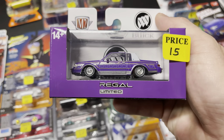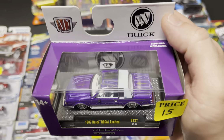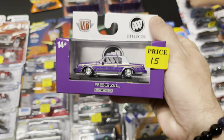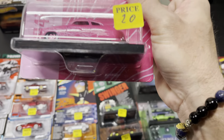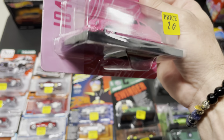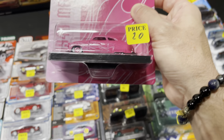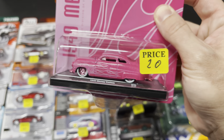Wow, very cool. Regal Limited M2 machine. Look at that bad boy. Again, Works Diecast with the heat. And finally, we get to see the Mercury Chase. 750 piecer. This is a Target exclusive, bro. I've never even seen a mainline yet. And again, Works with the heat.